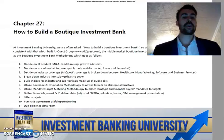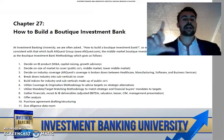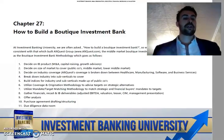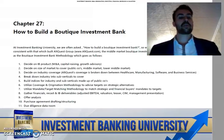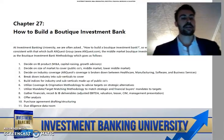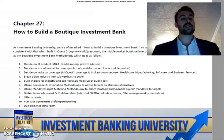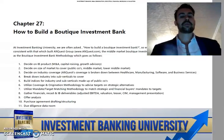And then we're going to actually take a look at the coverage breakdown within each industry and how we built out a taxonomy that further segments the industry into sub-verticals. Number four, we're going to break down the industry into sub-verticals to cover. And then number five, we're going to build indices for the industry itself, as well as the sub-verticals made up of public comps. Number six, we're going to utilize the coverage and origination methodology to advise targets on their strategic alternatives. And we've already talked about that, and we're going to talk about it a little bit more in the context of cases. And number seven, we're going to utilize the mandate target matching methodology to match strategic and financial buyers' mandates to targets.